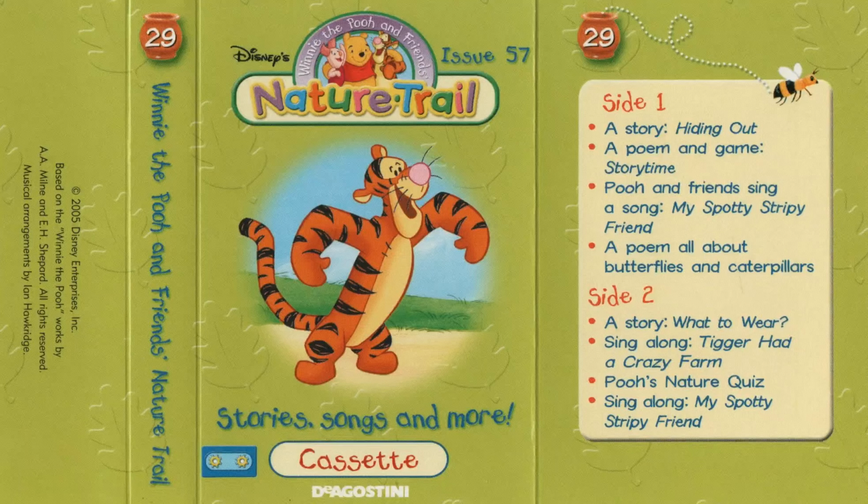From Mars. You'd love my little spotty, stripy friend. I know you would. But let me tell you something. There are spotty and stripy little creatures right here in the 100-acre wood. Would you like to see them? Great! Just pick up that magazine of yours then, and turn the page to Rabbit's Tales.